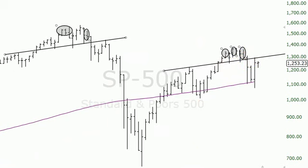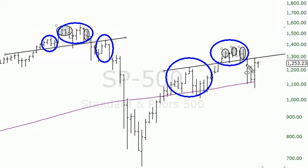Now, why I say that is this: if we do start to create a head and shoulders formation, let me show you what I mean. Over here we had a little left shoulder, this was the big head through here, and we created the right shoulder through here. That head and shoulders formation was the one that brought it back down. If we look over here, this is a really big left shoulder. This could be the head, and this here could be the right shoulder forming right now.